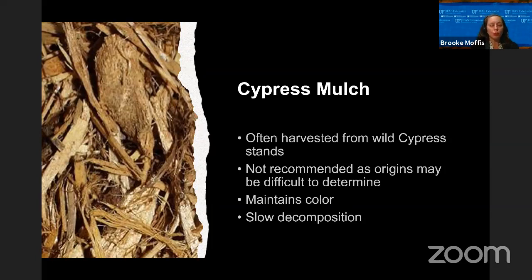Another thing with cypress mulch is it tends to mat. So it will actually form a very thick mat that water has a hard time penetrating through. If you get that mat starting to form, take a stiff rake and rake it just to break up the matting and continue to use it. Just when you go to mulch again, try to steer away from the cypress mulch.